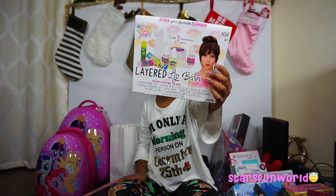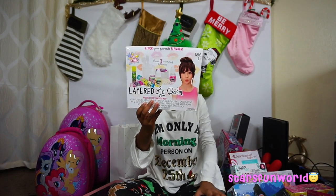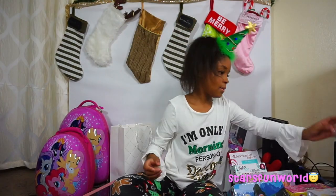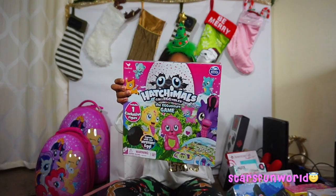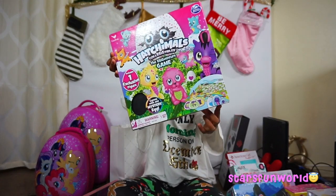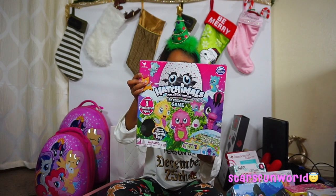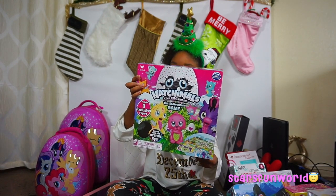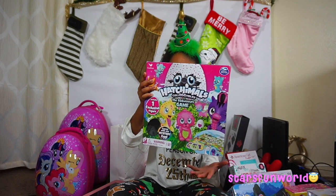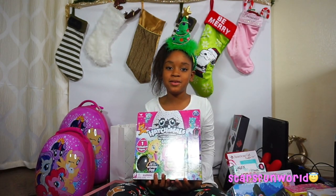Okay, the next thing is lip balm. You could create your own lip balm. Three shimmery lip balms. Try saying that 5 times fast. Okay, the next thing, Hatchimals, is the game that I wanted for Christmas. I wanted the egg, really, but this is good enough. Travel around the tree, hatching eggs, and bringing your Hatchimal critter home. First player to collect all their Hatchimals wins the game. I can't wait to play this game with you guys.